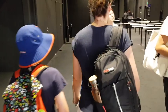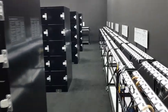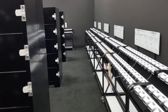museum. So we're at the Digital Art Museum. So these are some lockers at the Digital Art Museum. An umbrella safe.